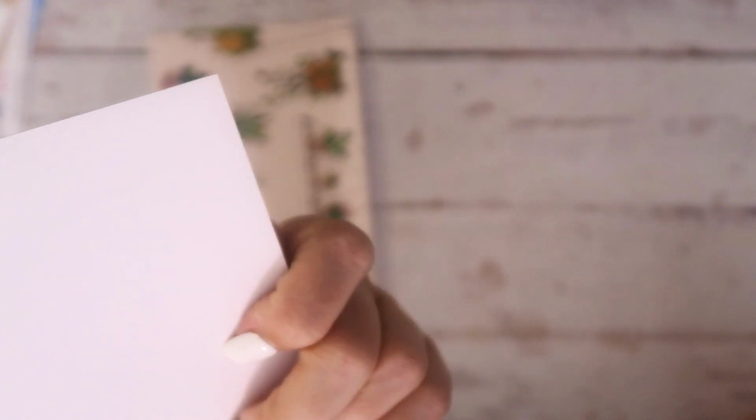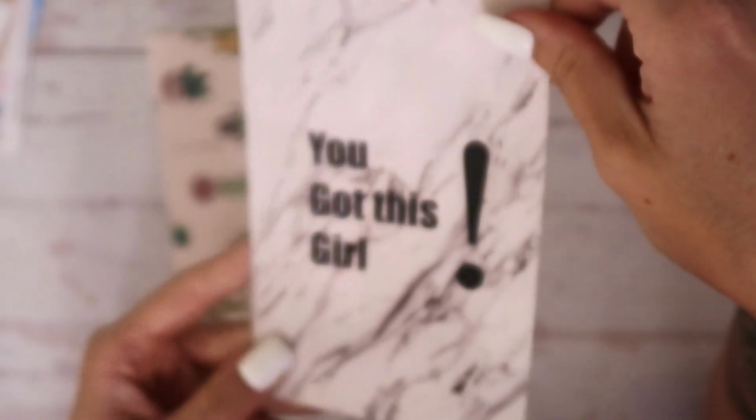Next is from Pen, Paper, and Plans, and it is a journaling card. And then next is from Ryan. This is from, well, Dream Plan Repeat is her shop. No, okay, but this is her other shop.